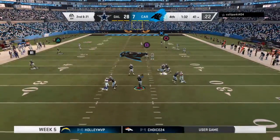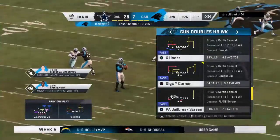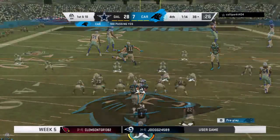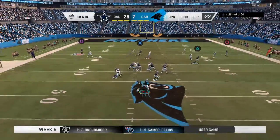To try again after the sack. Newton. Oh, he's got a man wide open, complete. And able to rip off a big chunk of yardage before being dropped inside the 40. A gain there of 21 yards. So here's a first and 10 at the 38.